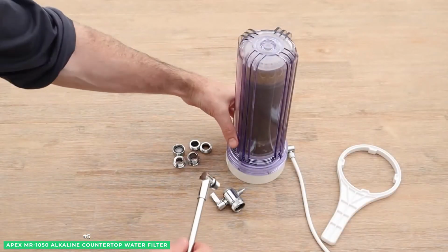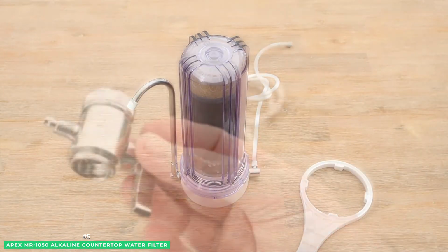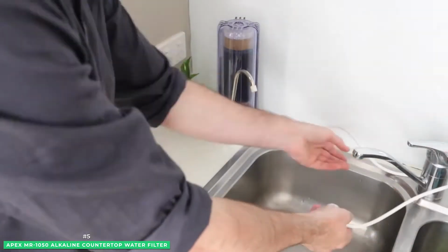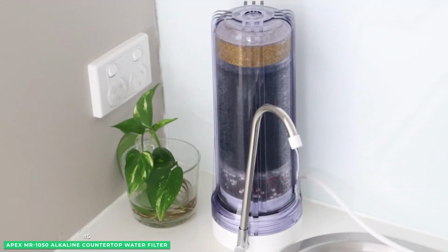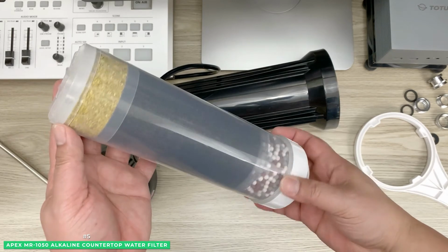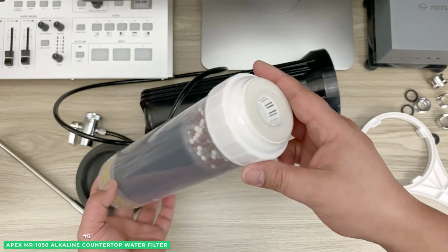Packed into its small, 10-inch tall, 6-ounce design, the APEC uses unique 5-stage filtration media to reduce common tap water impurities, including sediment, pesticides, chlorine, and other harmful contaminants. The APEC countertop filter also uses a KDF 55 filter to reduce heavy metals like lead and iron. Lastly, in stages 4 and 5, healthy minerals are added to your tap water to enhance the water's pH level to alkalinity to ensure the water tastes great and is clean and healthy.